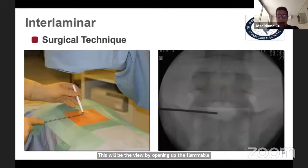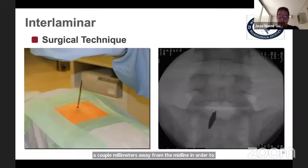For the surgery, with the patient in the same prone position, we mark the window in the middle of the flavum ligament, a couple of millimeters away from the midline in order to avoid any conflict with the spinous process. We perform a skin incision of approximately 7 millimeters, and we have to be sure that we also open the fascia of the muscles.